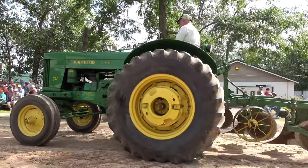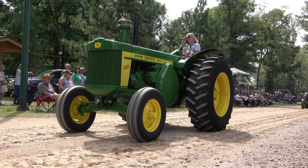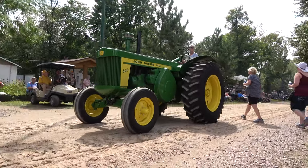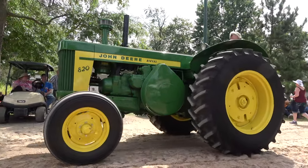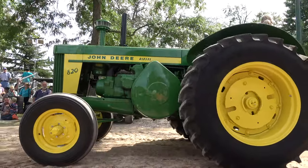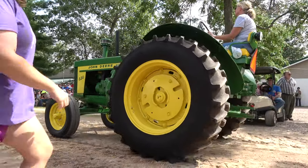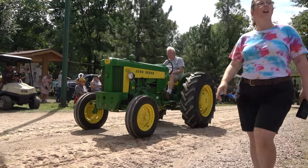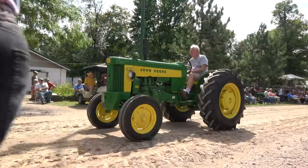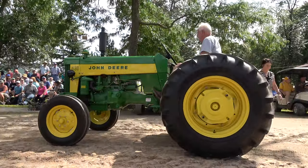John Deere 820. Glenn Super. Say how many of them? 4020, yeah, 4020s. So nice. Thank you. This is an SC Case.